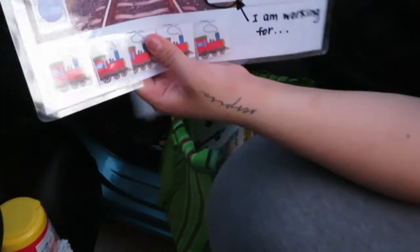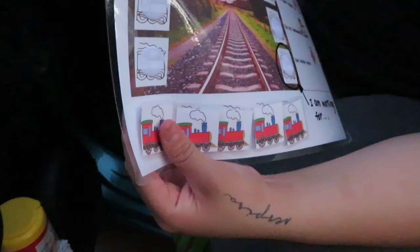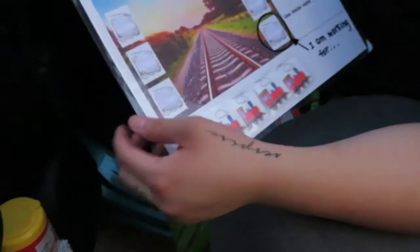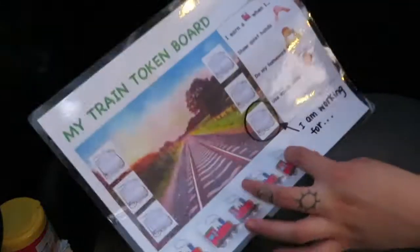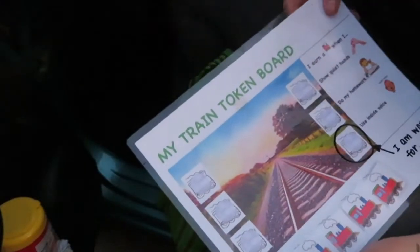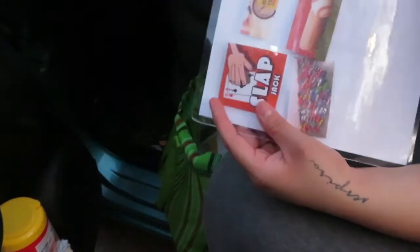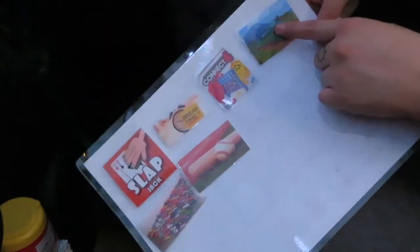I made these 2 token boards for him. He is a 9-year-old boy, and usually he doesn't really ask for this, but at the beginning when I first introduced it, he was fascinated by the idea of having trains as a token, because he loves trains, that's his thing. So my train token board, and I forgot to type what I'm working for, so I had to put it in with permanent marker. But yeah, he usually works for. So basically this is how it works. You put all 5 of them, and then you get whatever you're working for. Slapjack, Connect 4, break time, cars, baseball time, or train games.